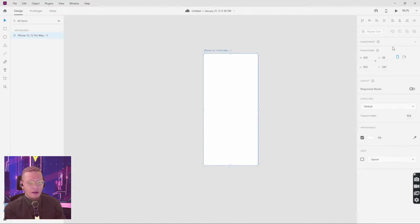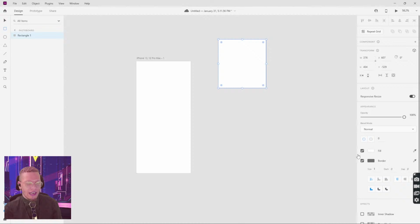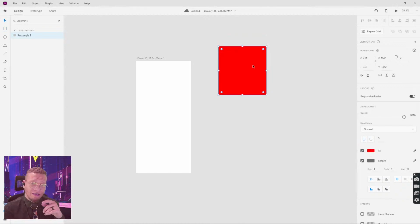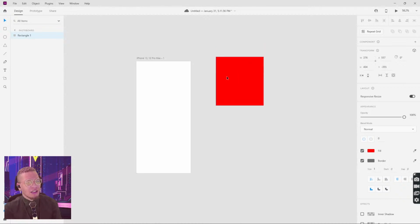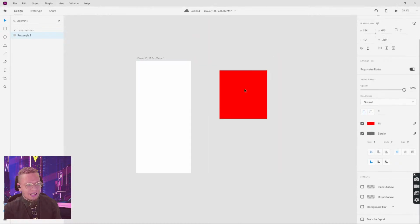Let us talk about our right-hand side navigation. Again, I think this is pretty standard with Photoshop in regards to all of the things that have to do with the thing that you've clicked on. It's basically the attributes of the thing you selected. So let's say we make a square here and we've made it red, just so we can visually see what's happening. So I have this square selected, and essentially I have all these settings regarding this asset or element that I've clicked.